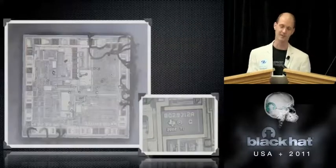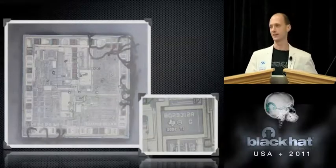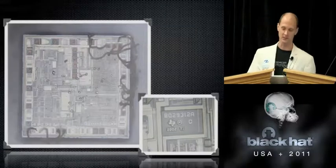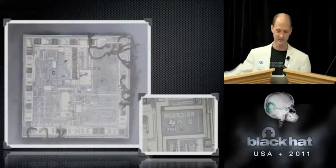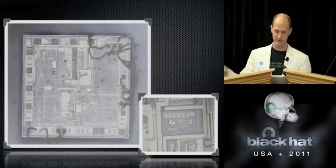Okay, and these pictures, Travis Goodspeed gave me these, and he's just like Mr. Hardware. It's like the opposite of me. I didn't even ask him, he was just curious. When he saw my talk coming up, last week he found a battery, ripped out the chips, put them in an acid bath and x-rayed them and did all sorts of the magic that he does. So this is what the chip looks like on the left, and on the right is a zoomed in version where you can actually see the logo and all that stuff. So it's pretty cool.